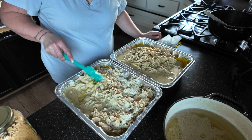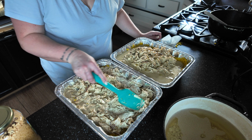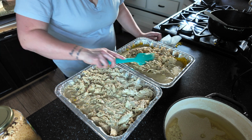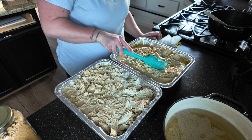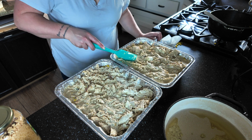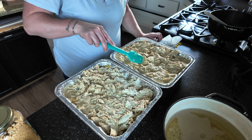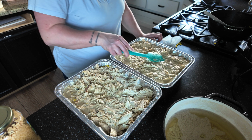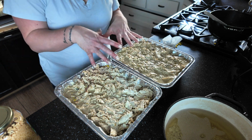And all this liquid is kind of going down into the rice. That's fine too. Flavor, flavor, flavor. I know it doesn't look the greatest, okay? I get it. This does not look overly appetizing, but I promise you this is gonna taste so stinking good. No doubt this is the one that I'm gonna hear rave reviews about, and it was the easiest. Now let's get this topped with cheese.